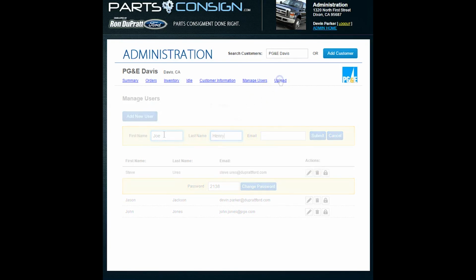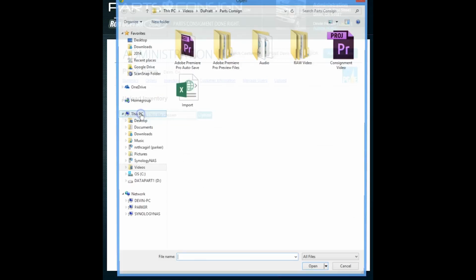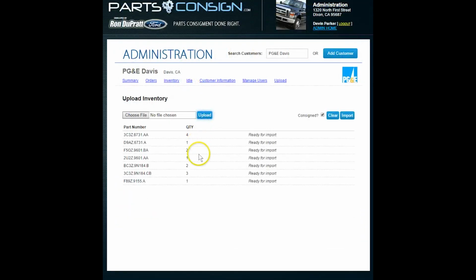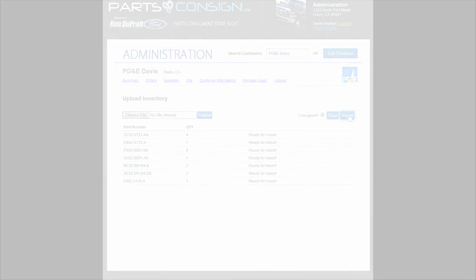Setting up a new shop inventory is easy. We simply create a spreadsheet with the part numbers and quantities and then upload the file to the garage. This allows us to export fast-moving parts you purchase from our system and import an effective inventory list with little effort. Thank you for taking this tour of Parts Consign.